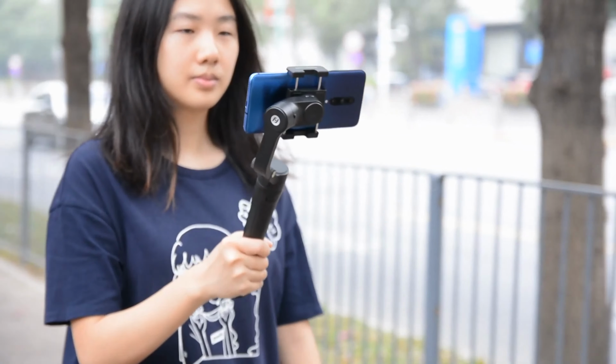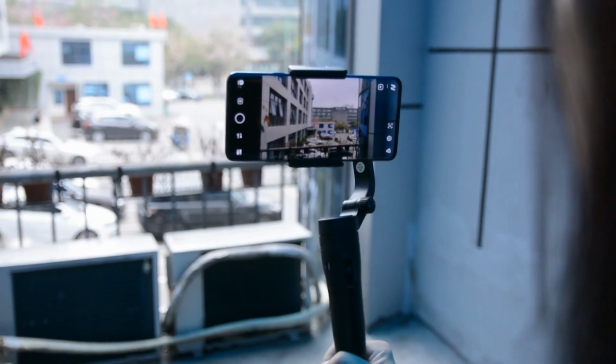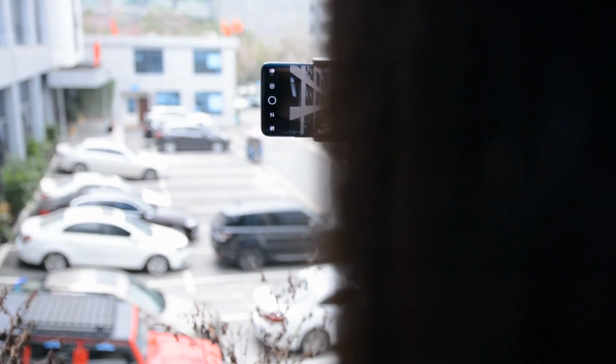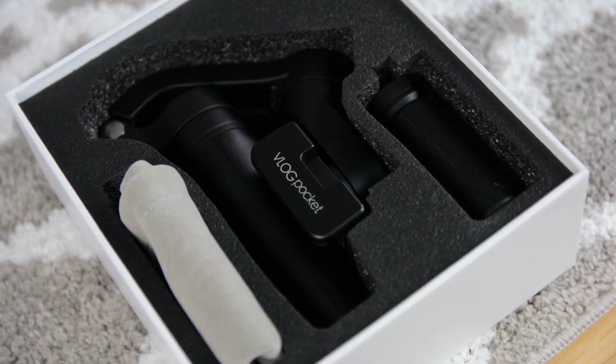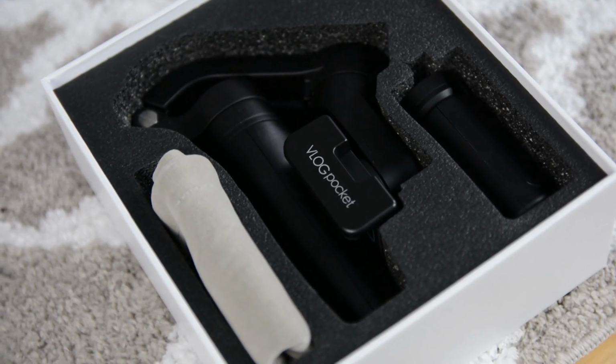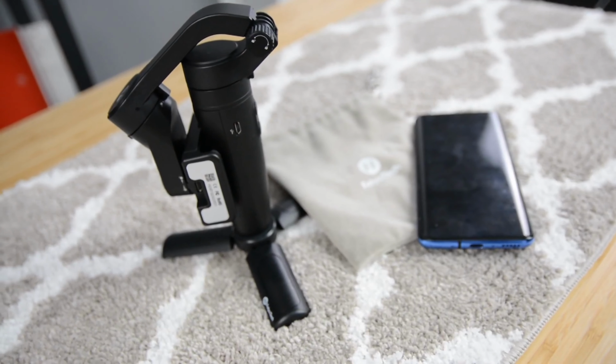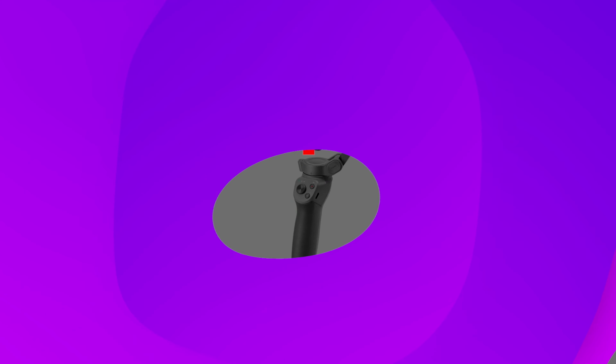The Vlog Pocket is compact, lightweight, and extremely easy to use. It stabilizes your footage to produce professional, smooth, fluid footage that's ideal for use when vlogging. A particularly attractive trait of the Vlog is the price. If you want a motorized gimbal but don't want to dent your funds too much to get one, this model is a solid choice.